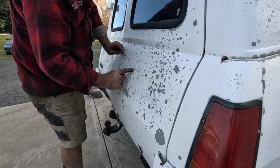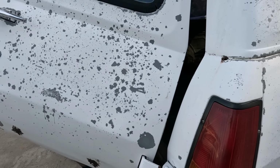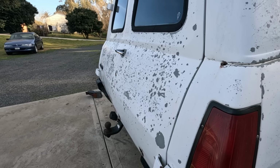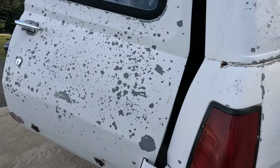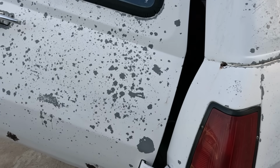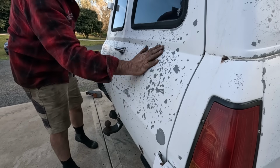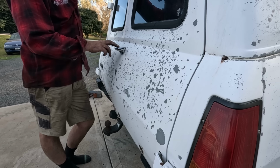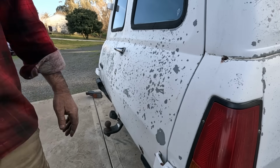Got our foot panel beaten on. There's a big one there, so I might get my foot in behind that one as well. That one came out mint. For a fleeting moment there, as I shut that door, I wondered, will that reopen from the inside? But anyway, could have climbed through, I guess.